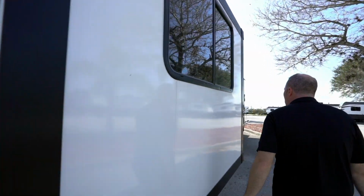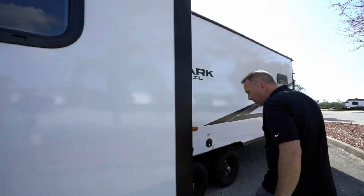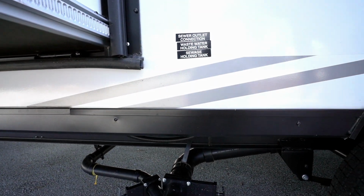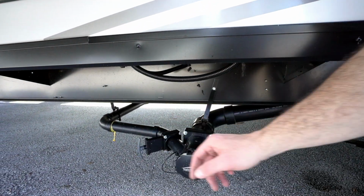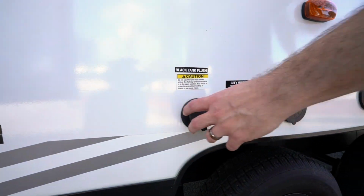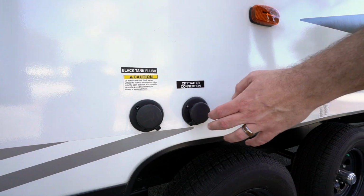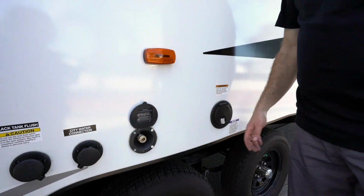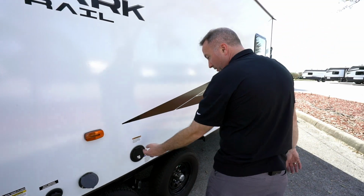It's got the slide over here with that U-shaped dinette that I was a big fan of. Forest River does a great job at labeling and making sure that operating and owning your camper is easy. Got the gray handle for your gray tank, black handle for your black tank, sewer connections, outlets right there. Black tank flush, very important. City water connection, spray port, because when you've got a toy hauler, you want to get everything sprayed off and cleaned off. There you go.